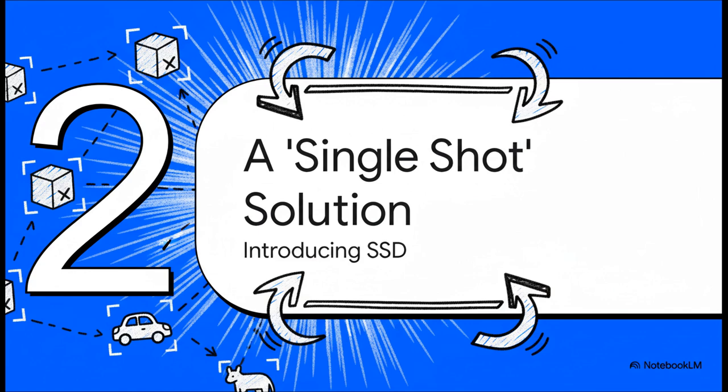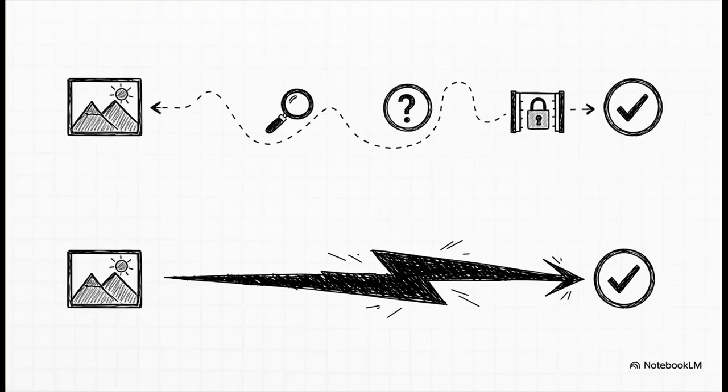So this is where our story gets its hero. A group of researchers came along with a new idea, a new architecture they called SSD. It stands for Single Shot Detector. And that name, well, it gives you a huge hint about its genius. It was built from the ground up to just shatter this speed versus accuracy problem. So how'd they do it?